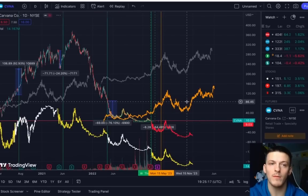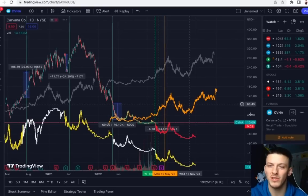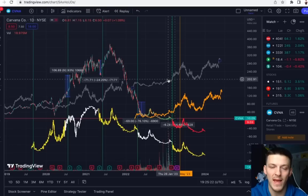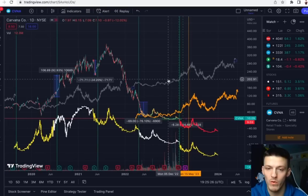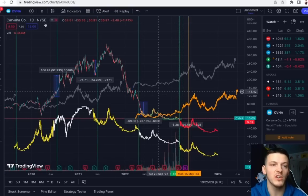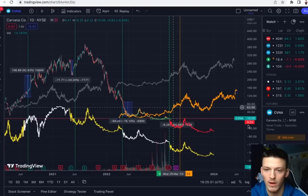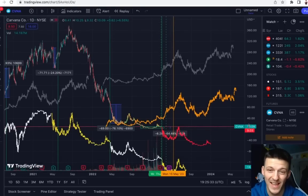Next stock I wanted to talk about is Carvana Co, ticker symbol CVNA. We've talked about it before. I have these cycles mapped out. I've talked about risk to reward ratio, and I think this could go one of two ways. However, they do have very similar outcomes the way I see Carvana playing out going forward.